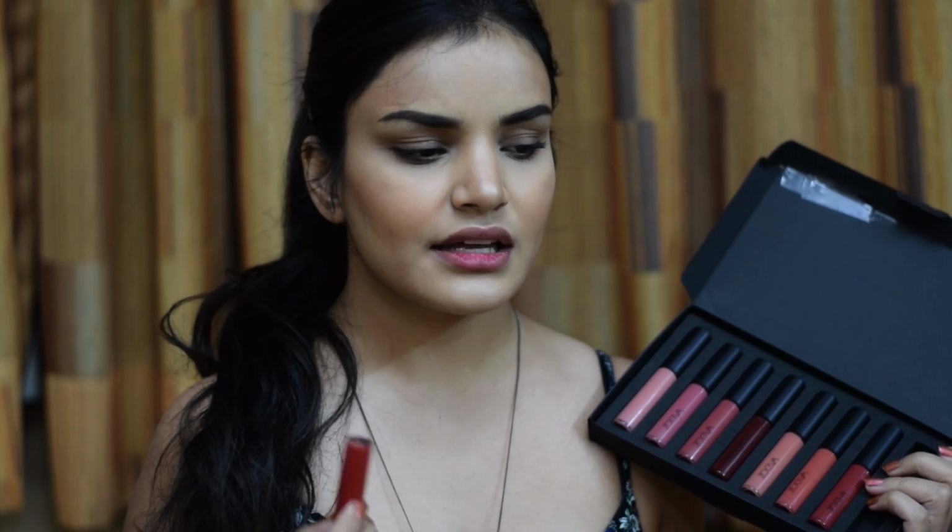So these are very creamy, not really moussey, not really liquidy, somewhere in between. These do take time to dry out on your lips, which means that these will be more comfortable. I think any liquid lipstick that is more liquidy and dries out very fast is uncomfortable.